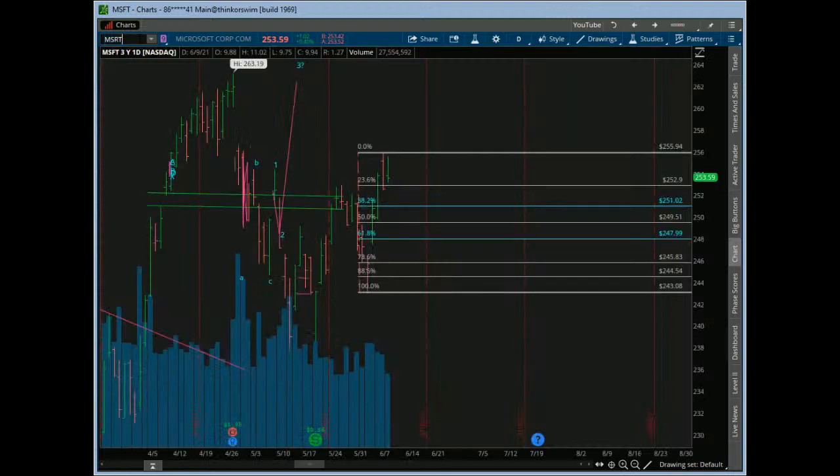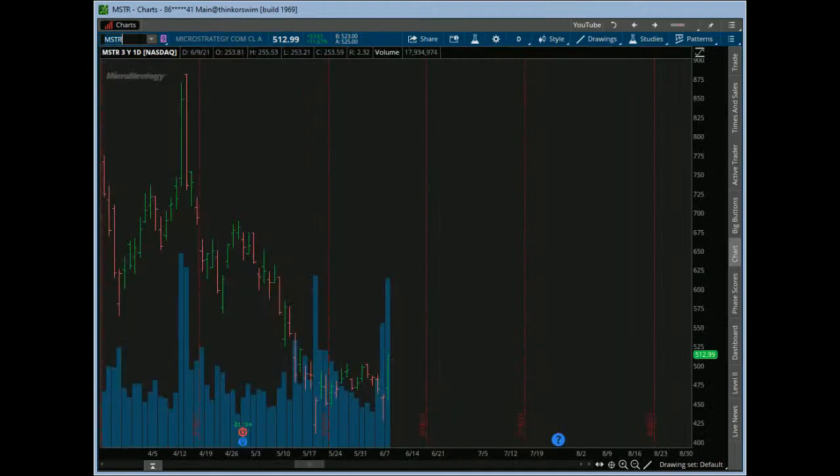MSTR, MicroStrategy, with a big candle today here, guys. That is a morning star reversal. Red candle, well, I mean, not quite red right here, but real body below real body, and then a nice push to the upside right there with good volume. So let's see if that one is ready to get going. Nice find on that.